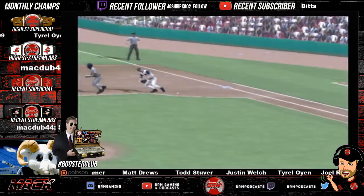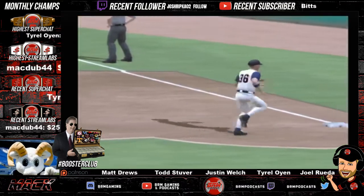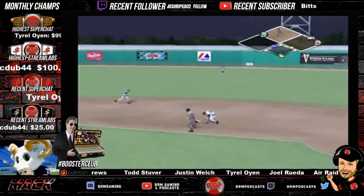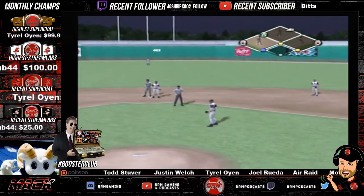It's a breaking ball that fooled him, but he kept his hands back just long enough. Got the barrel to the baseball, and it's an RBI single. The Bison is making a substitution. Number one is going to come in as a reliever. Looks like the head coach is playing a matchup here. He'll bring in the righty.